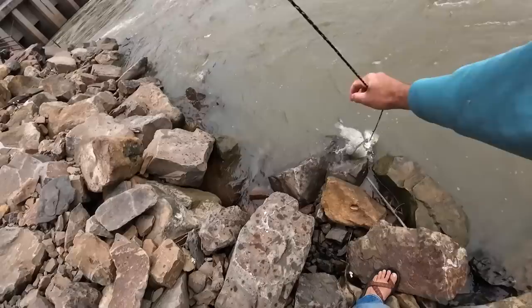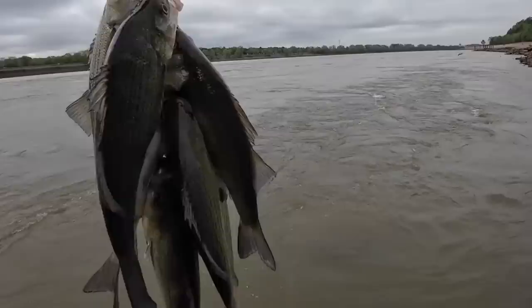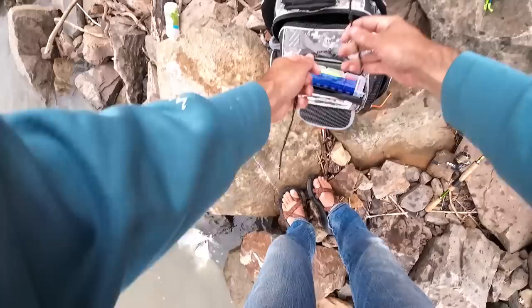Okay, stringer check, stringer update, guys. We've got 1, 2, 3, 4, 5, 6, 7. A couple might be females, but most of those are males. It didn't feel quite too heavy to carry out, so we're doing good. We might keep maybe one or two more on there.